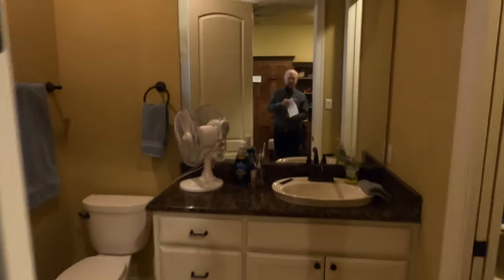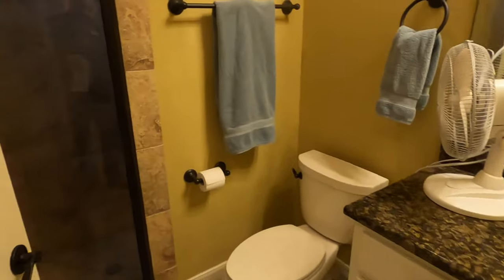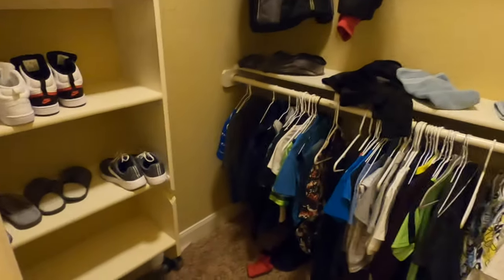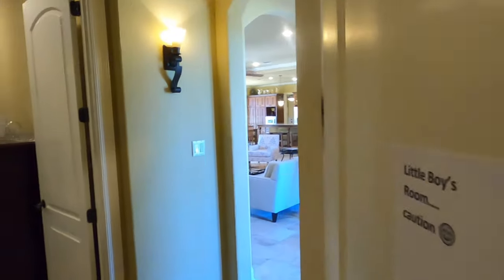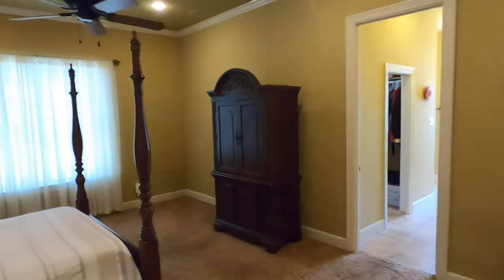Oop, didn't get this light turned on earlier. All right, so we got another full bathroom with another mud inset shower. Beautiful. So this room, like I said, has its own bathroom and a good size walk-in closet with lots of storage. Okay. Oh, I haven't mentioned the price. As of late August 2021, the asking price is $1,595.